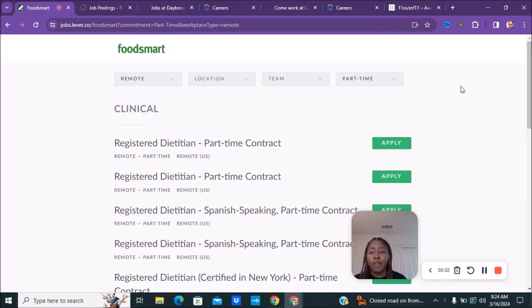The first company we have is called Foodmart. You can do a Google search for Foodmart and just do Foodmart remote jobs or careers, and it'll take you to their different positions that they do have available. But once you go to their page, you want to make sure you mark for the part-time position so that it can take you to the correct area.